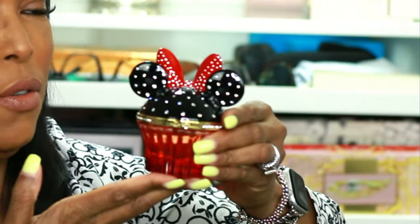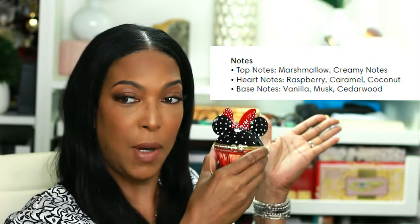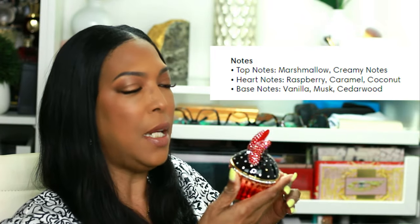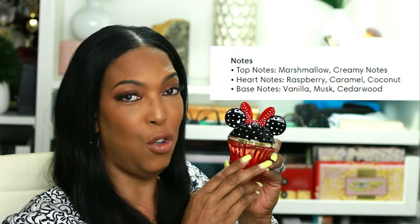So look at this, you guys. This is so wonderful. Look at that. Oh my gosh. Y'all, look at Minnie. Look at her. She is just so cute. But girl, don't be deceived by her looks. She smells just as good as she looks. This is so, so wonderful. I'm gonna list out the notes right here so that way you'll know exactly what this smells like. But this is such a good fragrance and is such cute packaging.